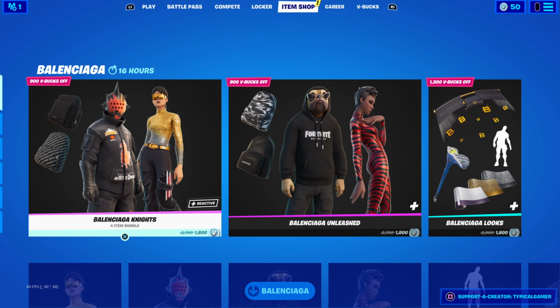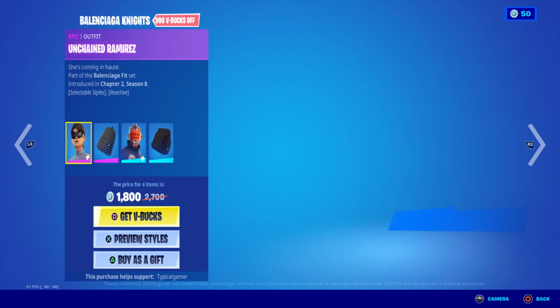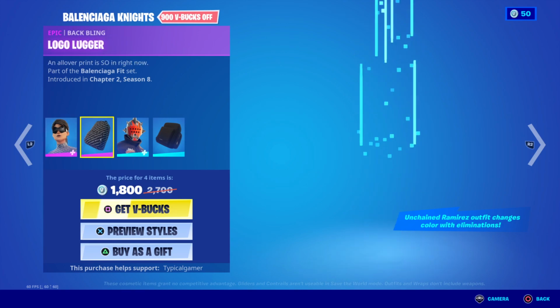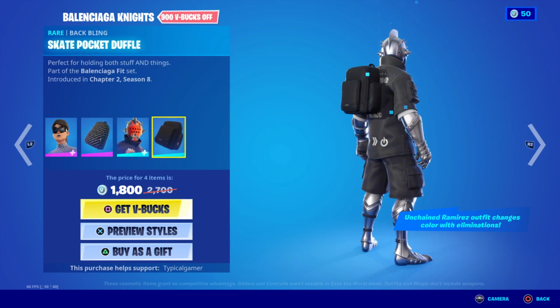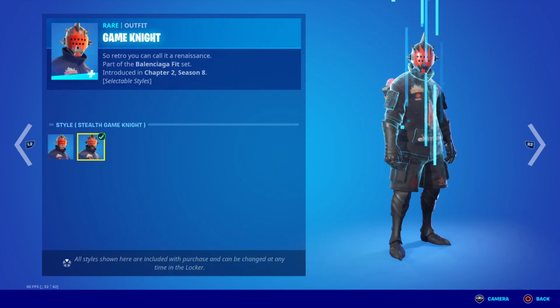Oh, okay, so we've got some Balenciaga stuff. Yeah, I think that's it. Along with the Unchained Women's and Game Night outfit for only 1,800 each. It comes with the logo, locker, and skate pocket, and duffel bat wings. So here are the different styles.